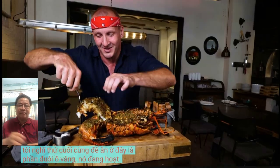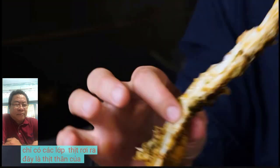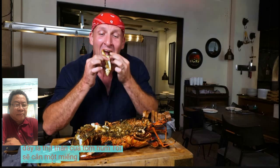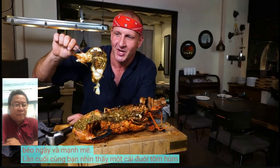Oh, yes, it's working. Look at this. There's just layers of meat falling off. This is the sirloin of the lobster. I'm gonna just take a bite of that. Oh, it's like the cheesecake of the ocean. So rich, smoky, fatty, and powerful. Guys, when is the last time you saw a lobster tail that huge?